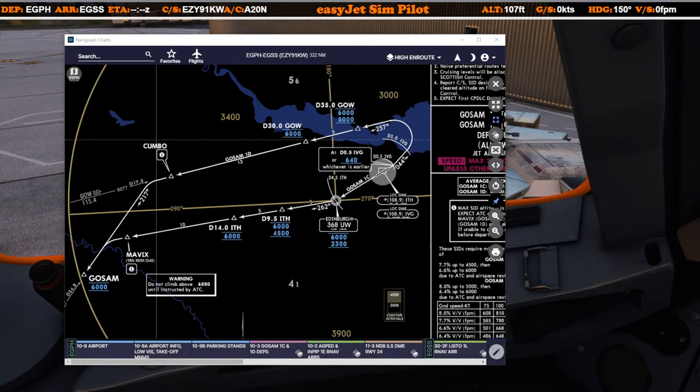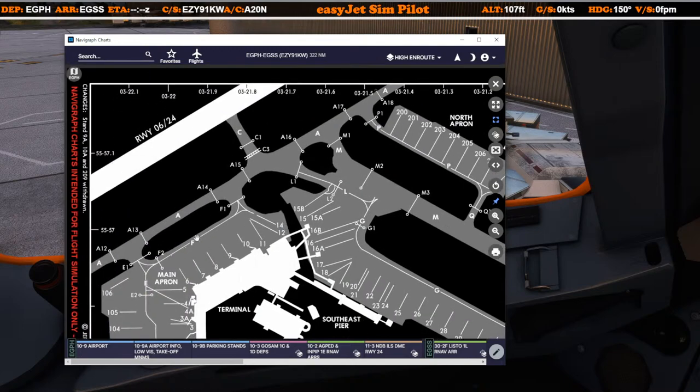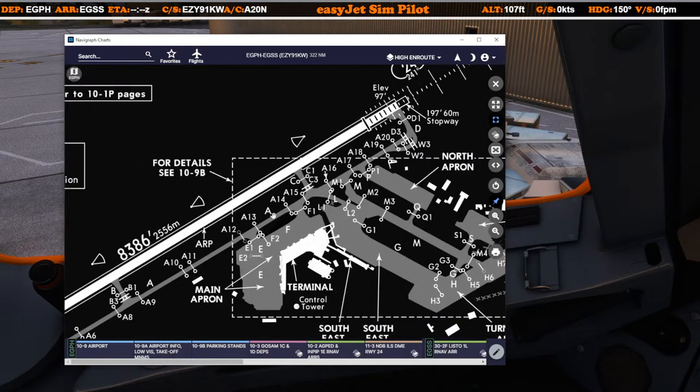So let's talk about how we're going to do the pushback and taxi. As I've just said to ATC, we're currently at stand 11, so we'll push back presumably on Foxtrot facing northeast. From there, Foxtrot and onto Alpha. As I said, we're going to advise him that we can take Charlie. If not, it will be all the way to the end, where we'll take Delta 1.